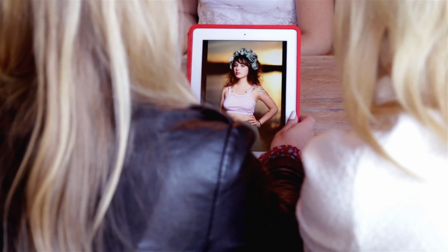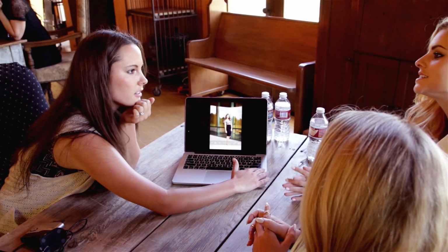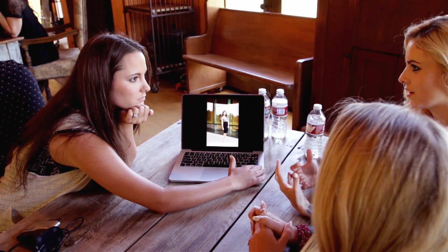So in this workshop, I'll be talking a lot about how to build a relationship with the retoucher. I'll also be talking a little bit about rates and kind of why you charge what you charge, which is really important. I'll also be sharing before and afters, which is really, really exciting because as a retoucher, I don't really get to share my before and afters with a lot of people.